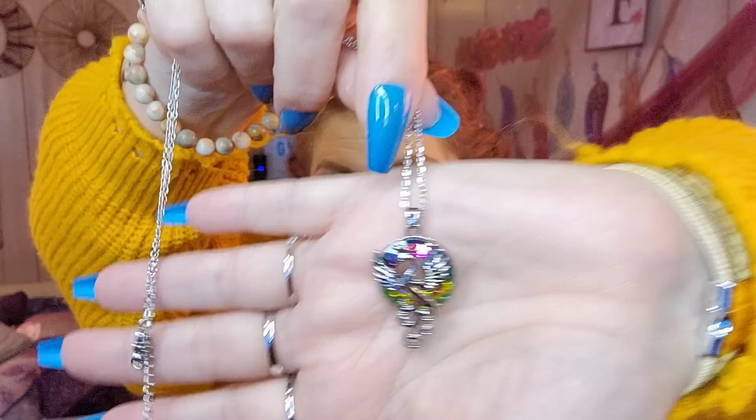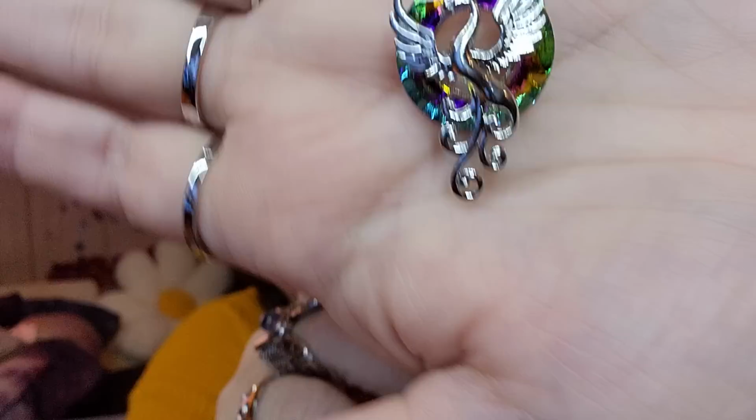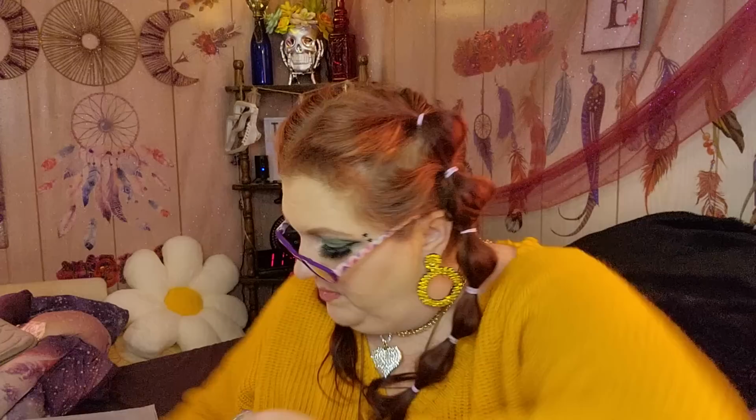This is really pretty, guys. This is a phoenix. Can you see that? Silver chain. Turn around, phoenix. There we go. Look how beautiful. Look at that. That is so sparkly looking. I love that. Definitely looks like a phoenix. So beautiful. $2.49. That's pretty. I love that.